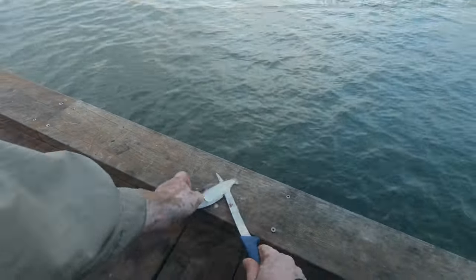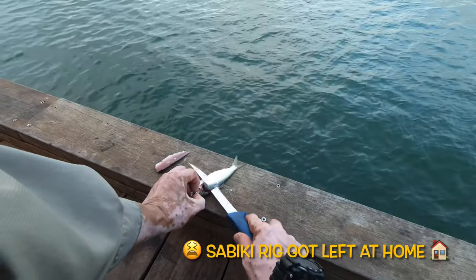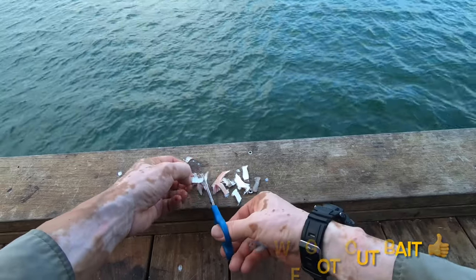Snapper bait. What? No, I don't have a sabiki. Nope. Why not? It's still in that pole. Yeah. It's got good quality stainless steel.